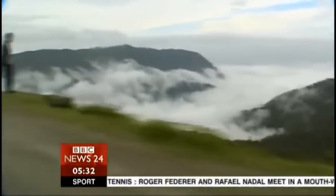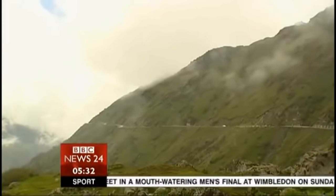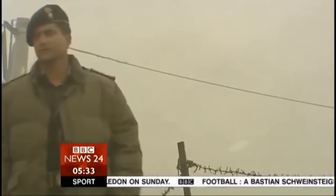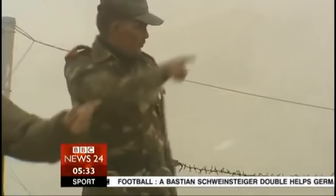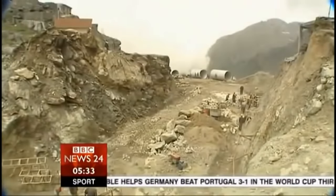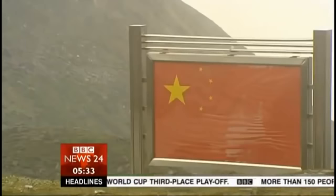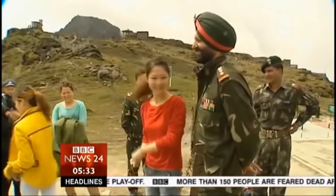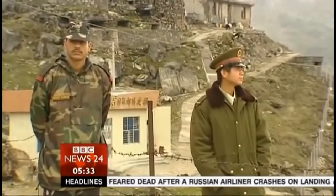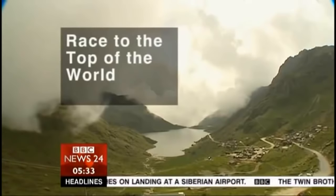Above the clouds, high in the Himalayas, the old Silk Road climbs through 14,000 feet to the Natula Pass, where 2 immense nations meet. It's here that India comes face to face with China. 40 years ago, they fought a fierce frontier war. Now, finally, the border is reopening for trade. Symbol of epic change in both countries as they dash for growth and new riches. India and China together will shape much of this century for all of us. But who will be the winners and losers as they race each other to the top of the world?